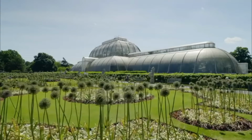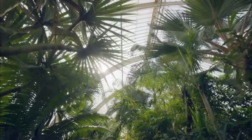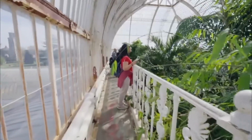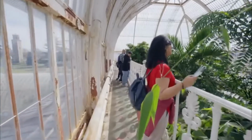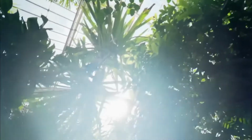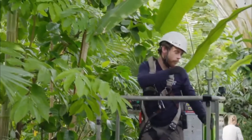Further into the gardens, there are more giant plants to be found in the palm house. Heated up to 28 degrees Celsius with 75% humidity, it houses jungle trees and palms that need to be kept in line by a specialist team.